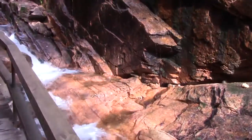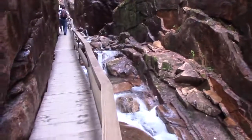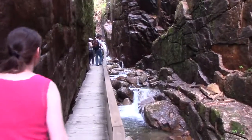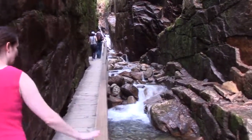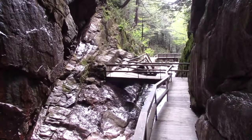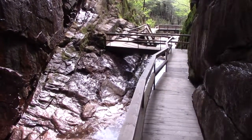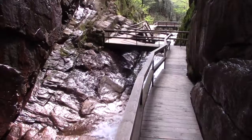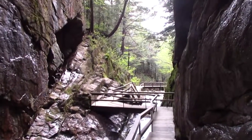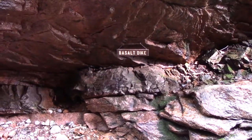What was a real relief on the hot day was the fact that you're getting sprayed by some of the mist, and just being in between the rocks like this, the temperature drops about 20 degrees. You can also see how the basalt dikes have damaged the sides of the walls and caused more eroding. You can get a better look at that here. Also, the Flume is pretty loud, so it's kind of hard to talk. Take a listen.